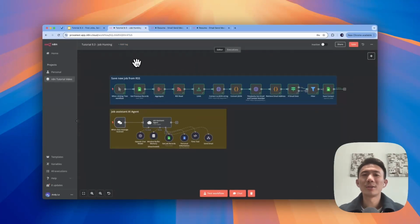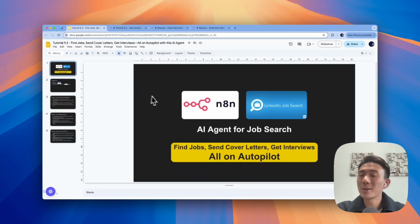So basically, this is the setup for the AI agent that can help you to find jobs, send cover letters, and get interviews easily, all on autopilot.